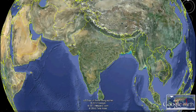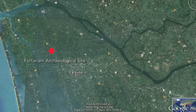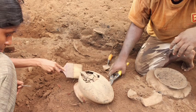The archaeological site at Pattanam is the first early historic settlement site identified on the southwest coast of India. Excavations by the Kerala Council for Historical Research at Pattanam have revealed multiple cultural layers spanning the first millennium BC to the present. Ceramics, both local and imported, are the most abundant of finds.